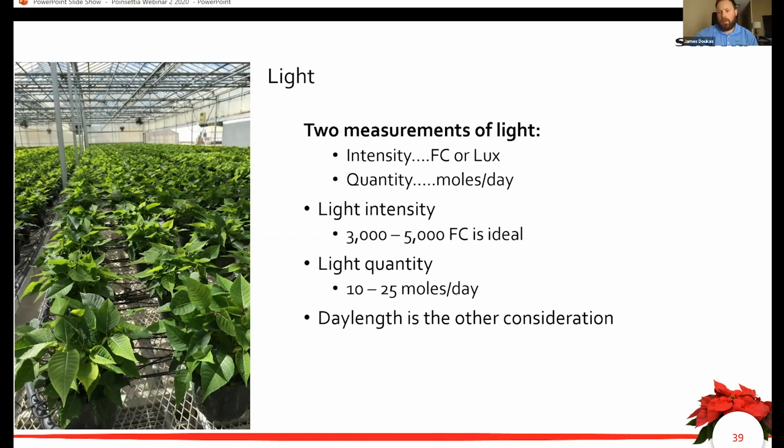Hey Gary, we had a question on the last webinar about using LEDs, I believe, in propagation. And LEDs as far as finishing a poinsettia crop, where do you fall on that? And do you see that more widespread?